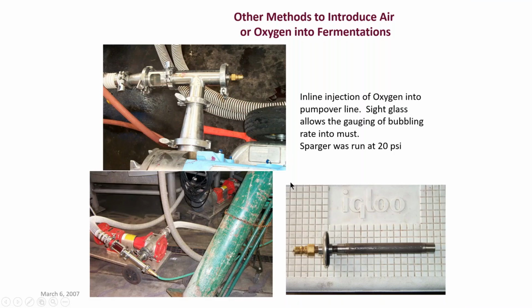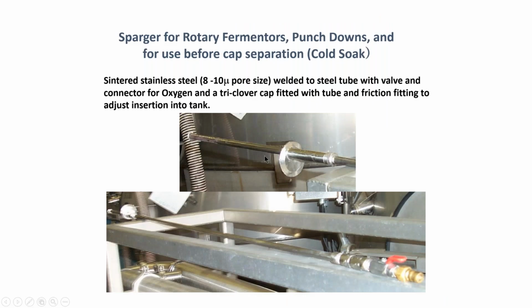So the whole reason for really pushing aeration, and this is one of the sparging setups that you can see right off the pump. You can sparge in air, and we did think about using oxygen, and we went to air just because it's easier. It's another way to get it in there depending on what you have available in your situation. This was a system that was put together for rotary fermentation, because rotaries were great for getting color and extraction, but they were also horrible at sulfide production because you just couldn't get enough air into them, and this was a way and means to do that.